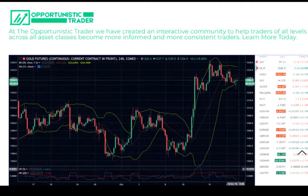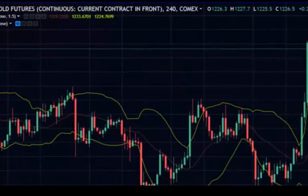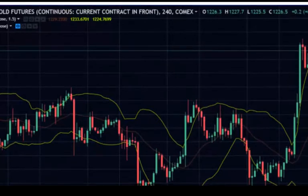And the prices are very simple. Let's make this a little bit bigger. The prices are on a 4 or 240-minute close under 1224.76. If you look at the yellow numbers up there, or above 1233.67, I will get a signal that volatility will expand, is likely to expand, and in the direction of that 4-hour settlement.